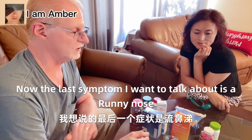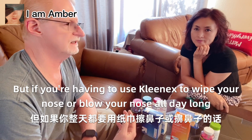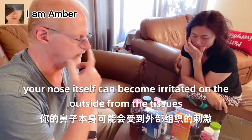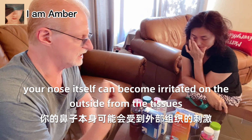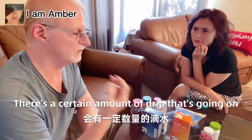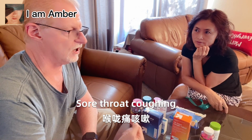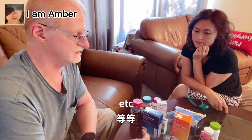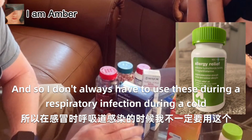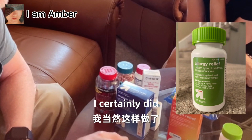Now, the last symptom I want to talk about is a runny nose. Now, that may not seem like a big deal, but if you're having to use Kleenex to wipe your nose or blow your nose all day long, your nose itself can become irritated on the outside from the tissues. And more importantly, there's a certain amount of drip that's going on at the back of your throat and causing sore throat, coughing, rough voice, etc. And so I don't always have to use these during a respiratory infection, during a cold, but during this bout of COVID, I certainly did, and so did Amber.